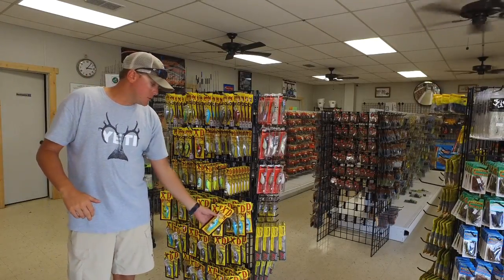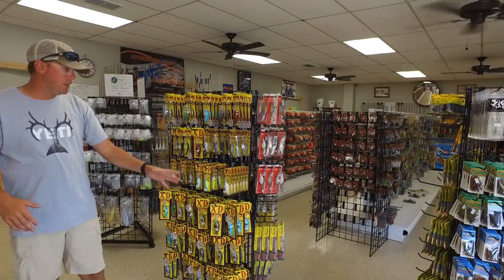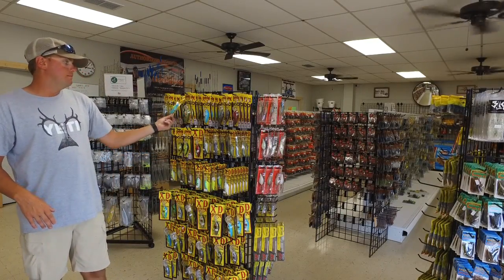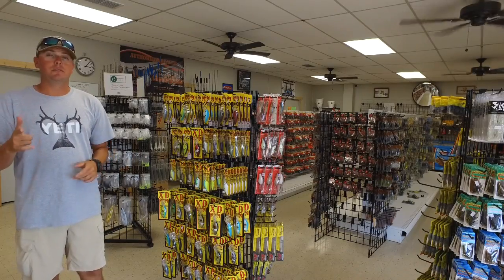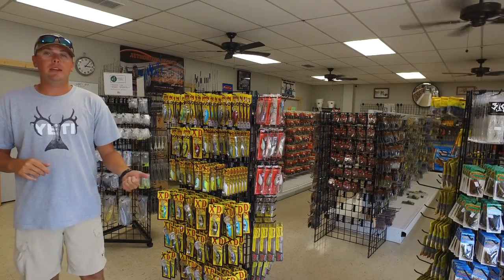If I'm not throwing the citrus shad, the sexy shad's been really good for me, or the blue chartreuse belly has been really good as well. So for fishing out deep, y'all make sure you have a Strike King 8XD.